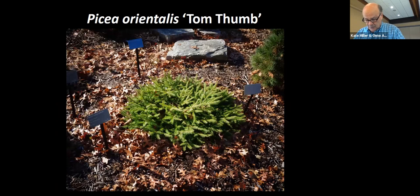Yellow conifers really stand out in a conifer garden. When a yellow conifer does well in shade, that makes it all the more valuable. Pinus orientalis Tom Thumb, which right now is green, but in spring and summer is yellow, is one such plant. This conifer actually needs shade to perform at its best.